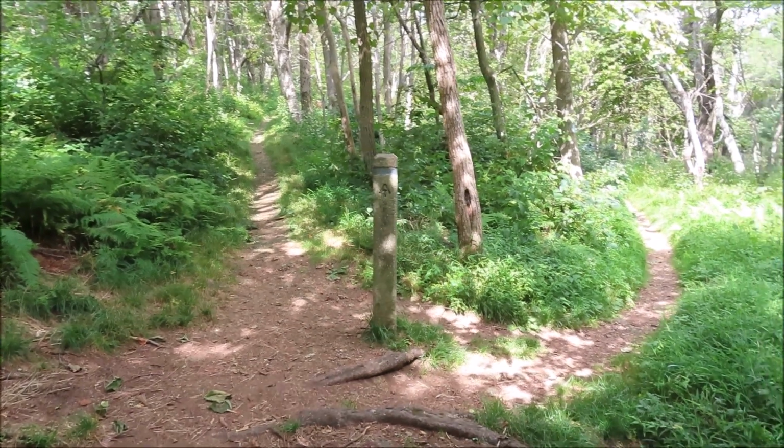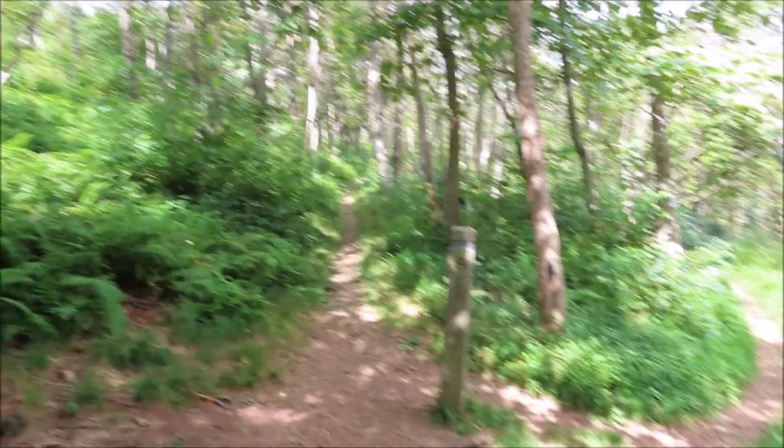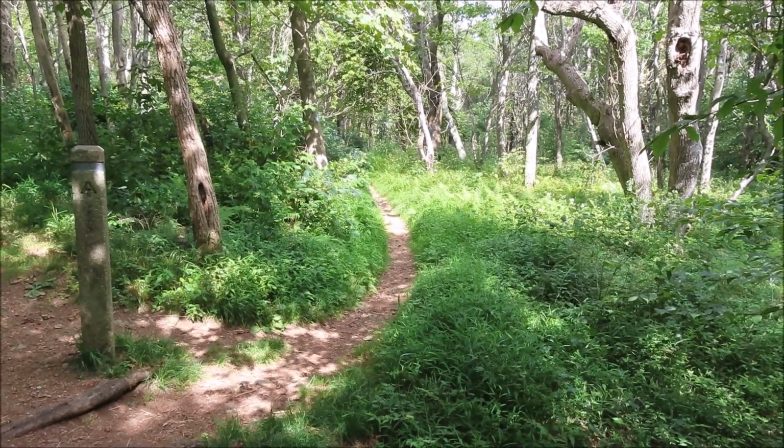Just past that access road heading south is this signpost. There's the AT, and we're going to turn off this way and head down the side of the mountain a little ways to the Rock Spring Hut.